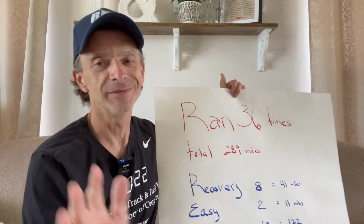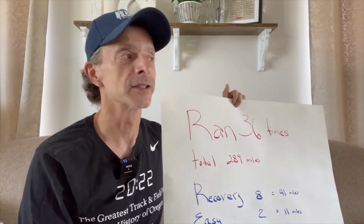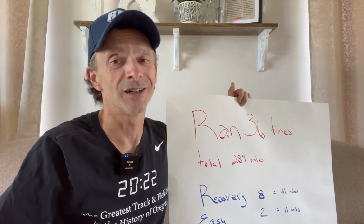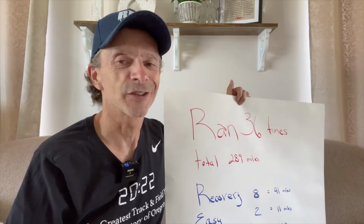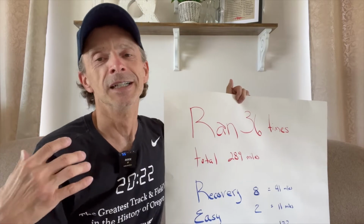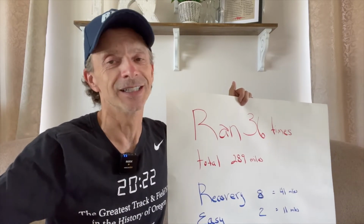So, in terms of mileage, again, 289 miles. And I was just kind of remarking that some athletes, especially towards the upper end, those elite athletes will run upwards around 100 miles a week in preparing for their marathon. I'm not an elite athlete. I'm your everyday runner. I do okay at most races, especially in my age group. But I'm certainly not at that elite level by any means.